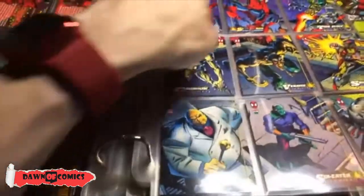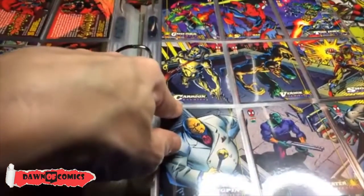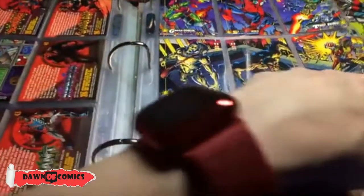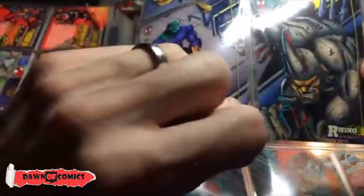More enemies. They've put Spider-Man at the top this time instead of in the middle. Got Green Goblin, the Jury, Carrion, Vermin, Shocker. We had a double of that. Kingpin, Sin Eater, and Rhino. That Rhino card is awesome. He looks brilliant. But these are awesome.